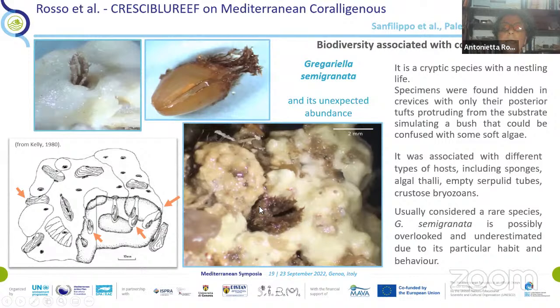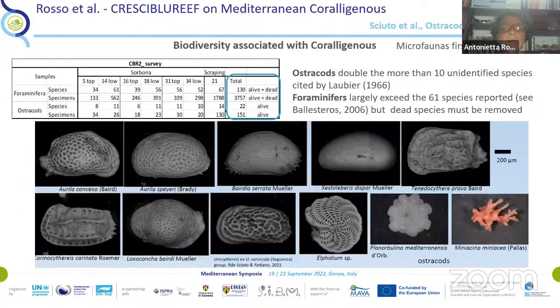And this species was very abundant. Instead, it is known as a subordinate species, very rare, probably because it is very small and can be easily overlooked. And also this gives a measure of the gaps of knowledge we have if we don't look carefully to all components.